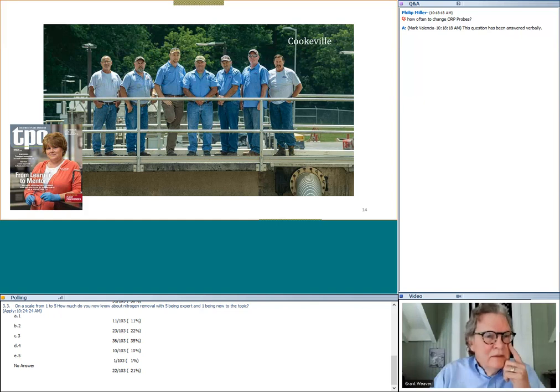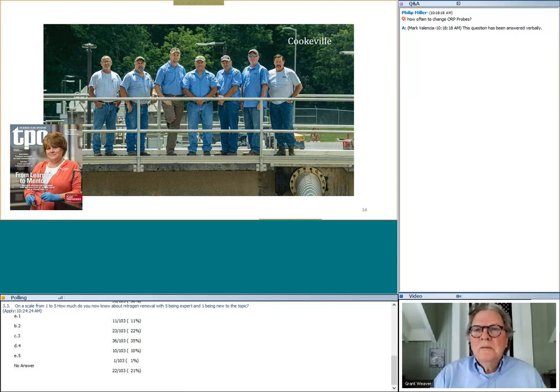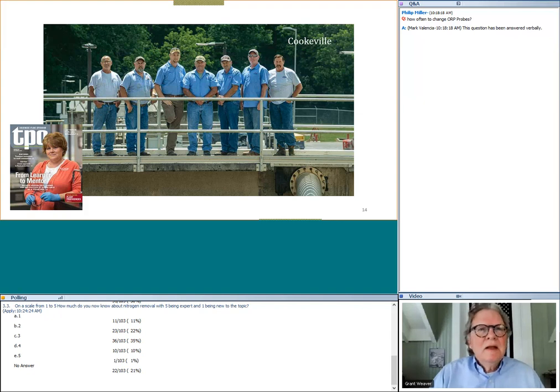In fact, was it last month's, December's TPO magazine, did an article about the Cookville staff, and this picture was in that magazine, featuring the good work they've done to reduce nitrogen while saving $250,000 a year in electricity. I think the total investment was maybe less than $5,000 in equipment, and they're spending more time and more brain power. Tom and John, especially the two in the center, but the entire staff working together to operate their plant better.